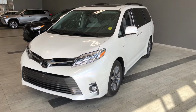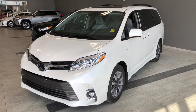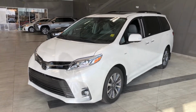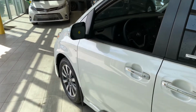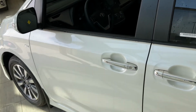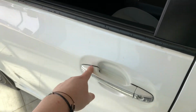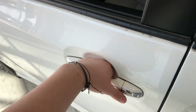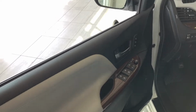Other great features includes parking sensors on the front and rear bumper, power liftgate, power sliding doors, and a proximity smart key system. Helping us inside is our key fob here. It has our lock and unlock button. Like I mentioned, the Sienna does have a smart key system, so we can press these 2 lines on the door handle to lock the vehicle. To unlock it, it's as easy as putting a hand inside the door handle here. Take a quick peek in the side mirror. You can see you do have a blind spot monitoring system along with heated mirrors.